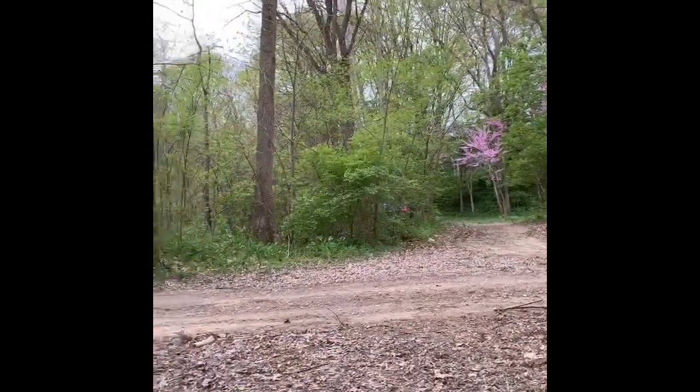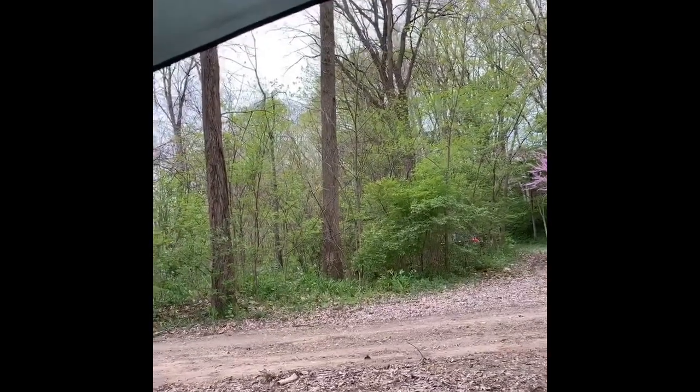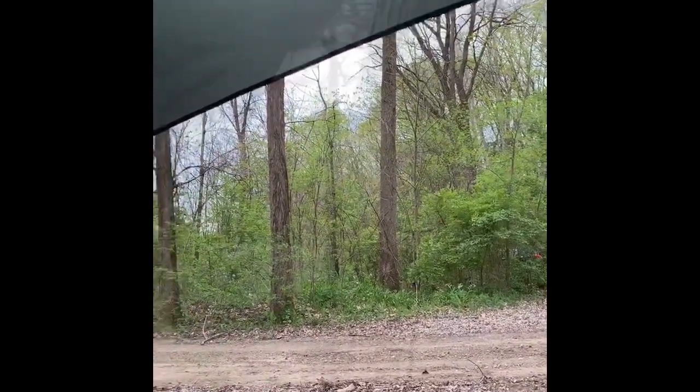Night. Our friends are over on the other side of the trees over there. You can see you got the red buds. Yeah, nature is definitely healing.